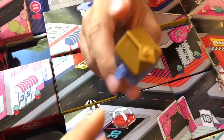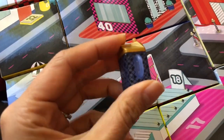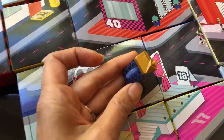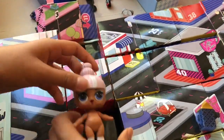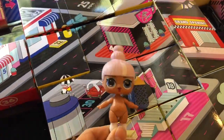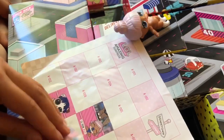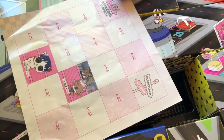Oh, look at how cute this bottle is. Silver and gold and blue. Look at how cute this bottle is. It's gold and blue. And it's like a milk carton. Look. That one, we got a little girl. How cute is she with her little buns on the top? And we got a sticker too. We gotta put some clothes on this one. She's all naked. Oh, and we got a little sticker. Her sticker, so we gotta put the stickers on.